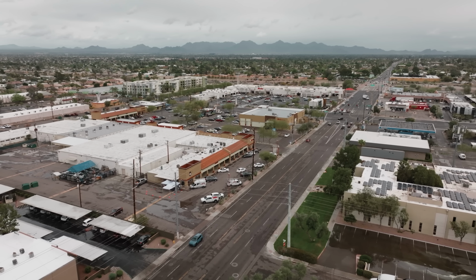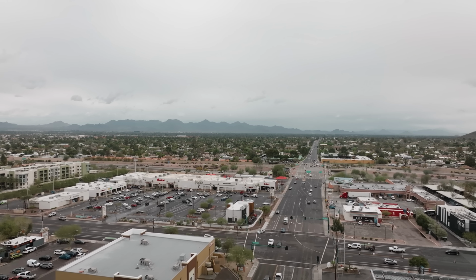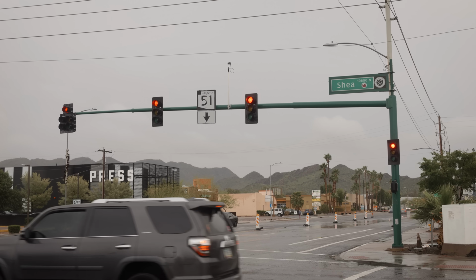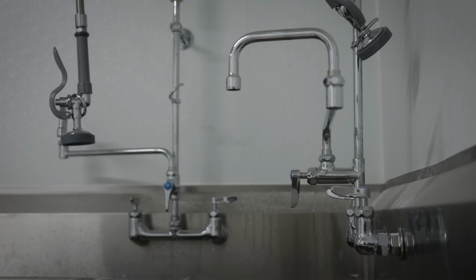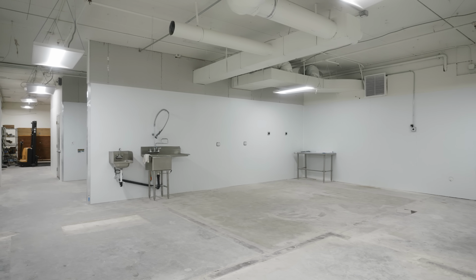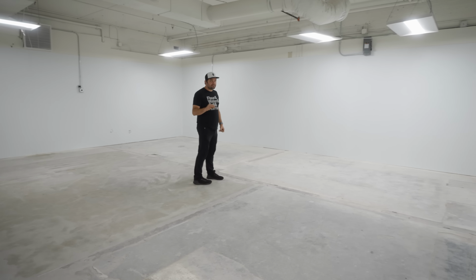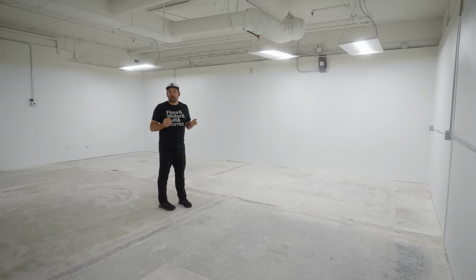This is a really neat facility. It's in an area of town where we have a lot of customers that have been built up over the years. It's 32nd Street in Shea. Basically, since we have the walk-in here, I designed most of the plumbing around these walls. And on this wall, we have basically the prep kitchen side. And this is a really interesting space for us because of its size, a little bit bigger than our original two-car garage, and it's designed as an R&D space.